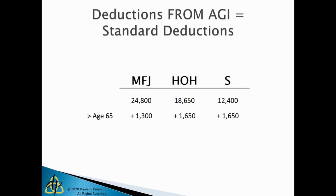Remember, for married filing jointly, the standard deduction is $24,800, plus we have some additional bumps for those situations where we're over 65 or blind. Keep in mind that our standard deduction amounts for married filing jointly, head of household, and single can be exceeded if we have other itemized deductions. In a situation where we have medical expenses, perhaps extended care facilities or other out-of-pocket medical costs, it may result in us itemizing deductions.